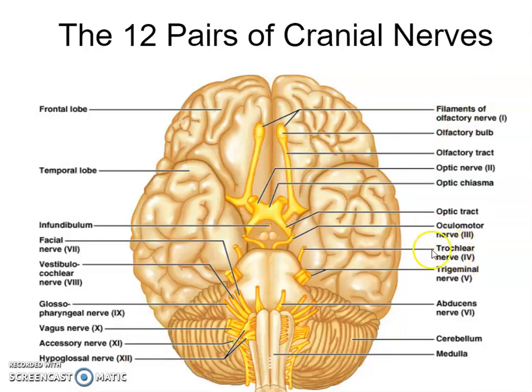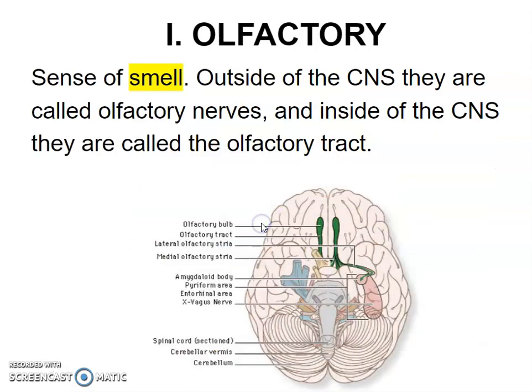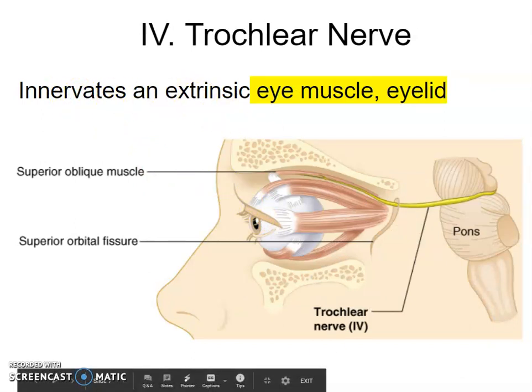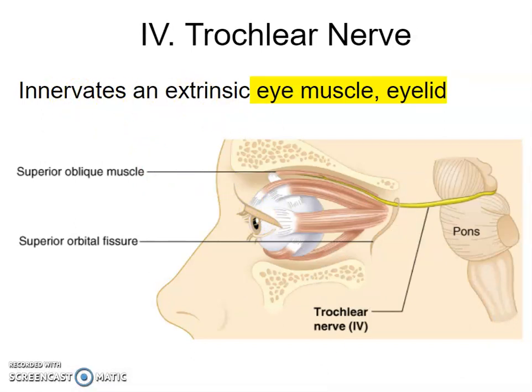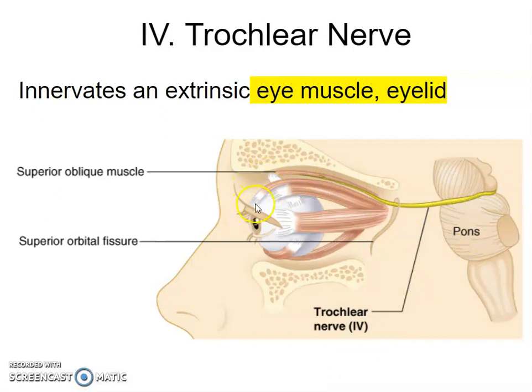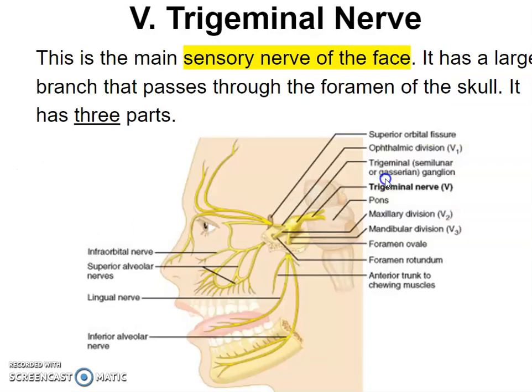Before I move on, just get a quick look. Here's your trochlear nerve, because that's what we're going to talk about next, and then your trigeminal. The trochlear nerve actually innervates the extrinsic eye muscles. So for trochlear, put that it moves the eyelid. If you look, it comes along right here, travels up, and you have this eyelid right there, and it controls that. So I just put on my notes for number 4, it moves the eyelid.